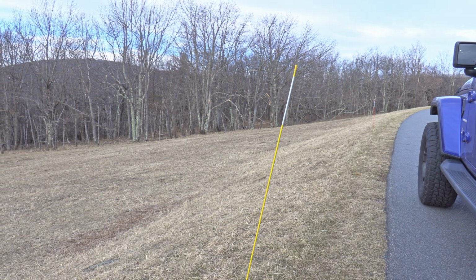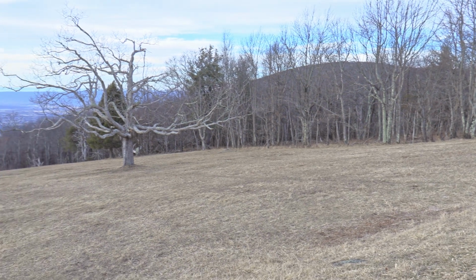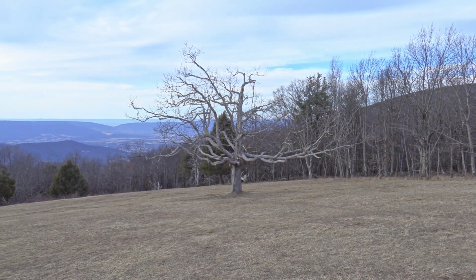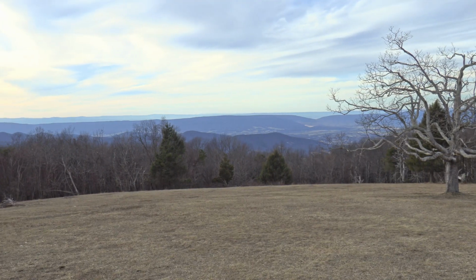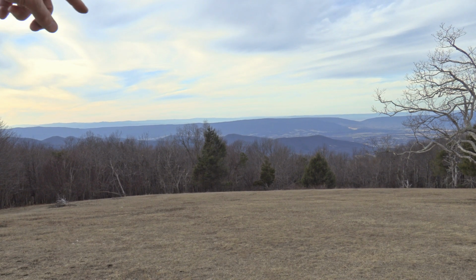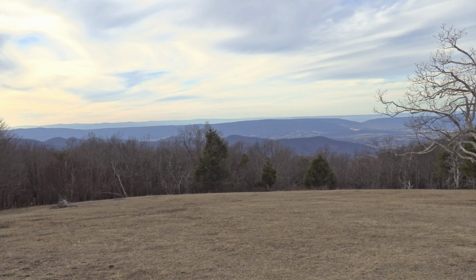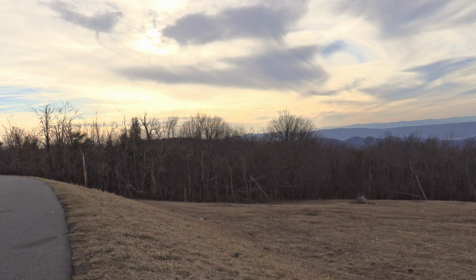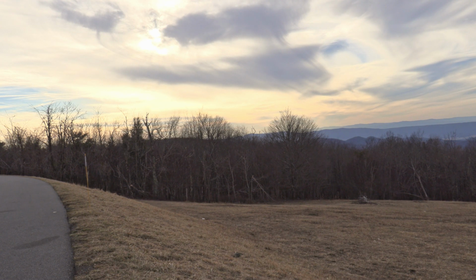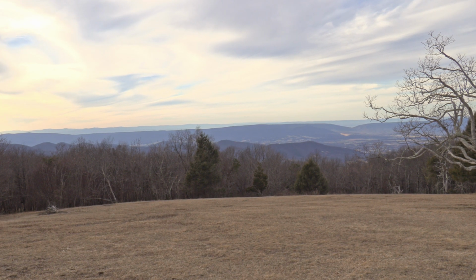This is Tanner's Ridge Overlook, 3465, facing west. You can see the undergrowth here is tall enough that it's really hurting the view. The sun sets way over there, and there's trees, and we're just not in a good spot for the sunset. It's possible you could get some light on these rolling hills if you get it at the exact right time.